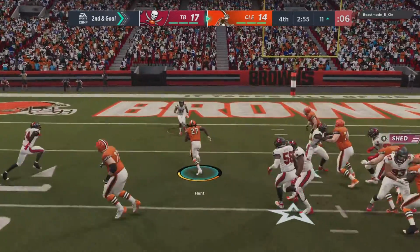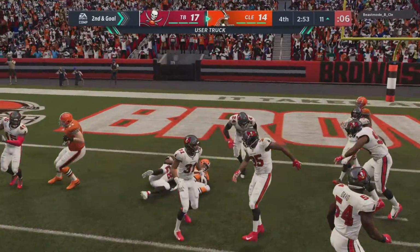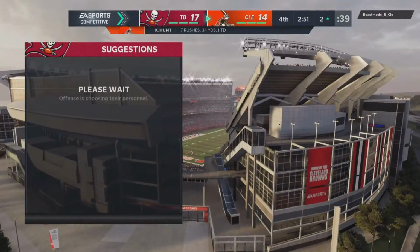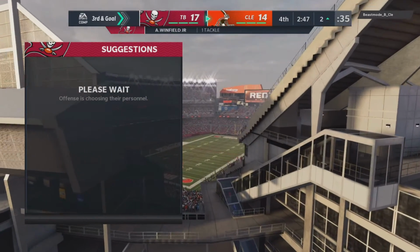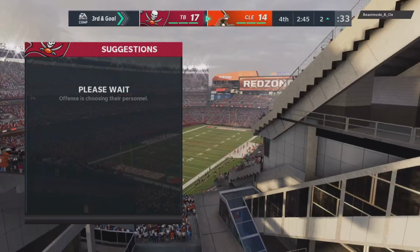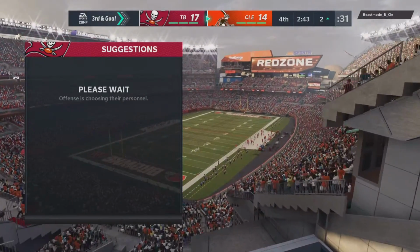They run with Hunt. Down at the 2. Broke through first contact, but ultimately stopped shy of the goal line. A nice run there, 8 yards, moves them much closer to the goal line now for third down.